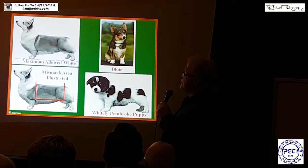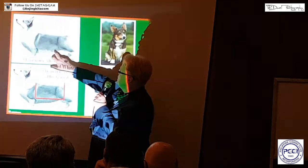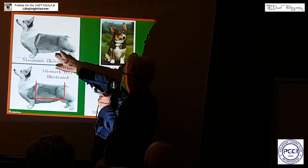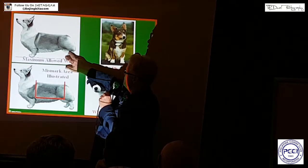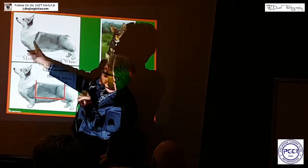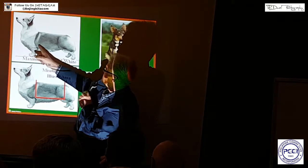All right, so maximum allowed white. We don't want white from the elbow to the stifle to be above this area right here. It's okay if there's a little cream. We prefer that the stifle doesn't have white on it, but it can. That's permissible. And of course, the white shouldn't come back any further than this leg. But we like it when it goes into the right here and sets in here.